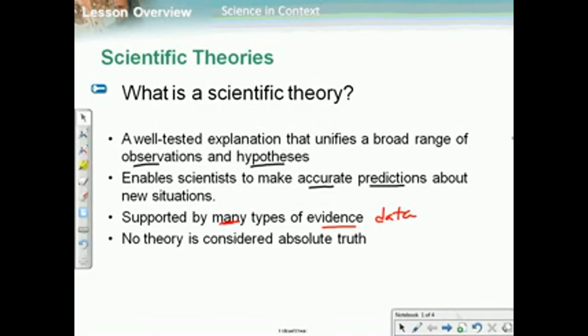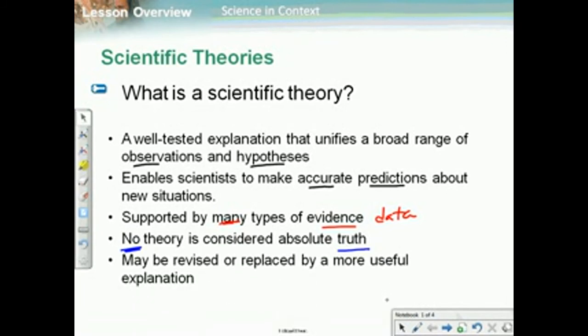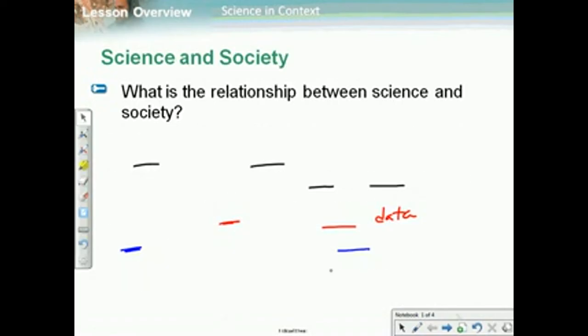No theory, and I say no theory, is considered to be absolute truth. All scientific theories can be revised or replaced by something that is more useful or more correct. So when new data comes along, theories can be revised. That doesn't mean new data always comes along, but it can come along.